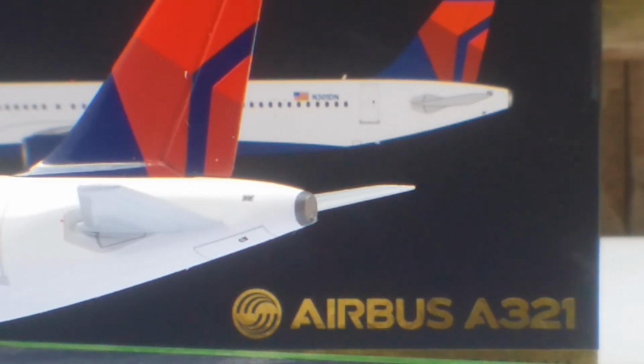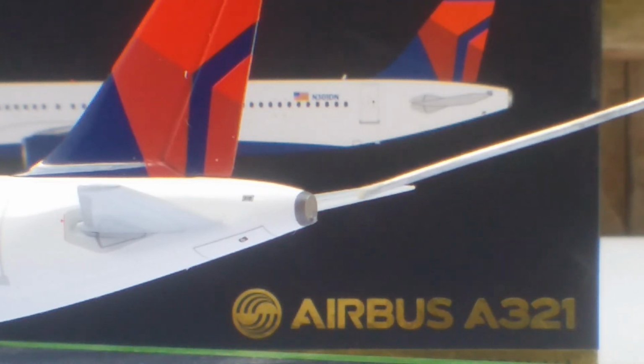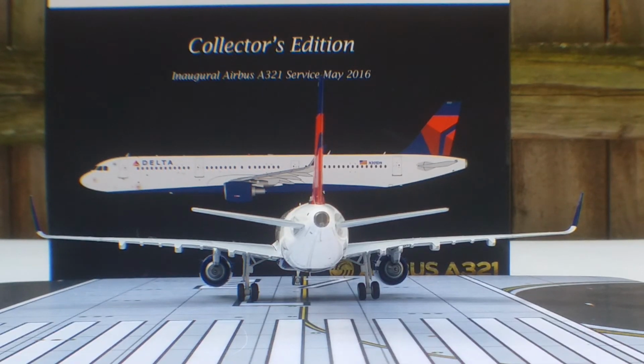Okay, now you're looking at the APU exhaust hole with the strobe light there. It's sad to tell you though, there's no hole in this APU exhaust. That's another downside of this model. But other than that, it's still a great model. Now I'm going to let you see the whole entire aircraft from the rear view angle. Voila, there it is. The entire Delta Airbus A321-200 with the Sharklets from the rear view angle.